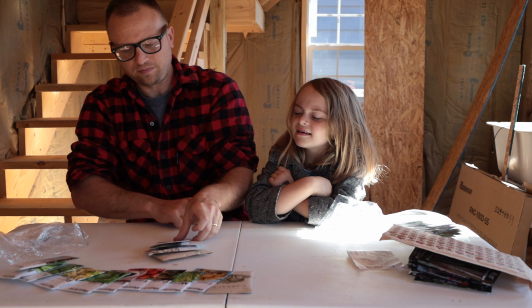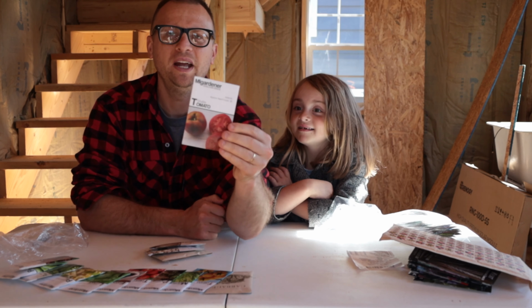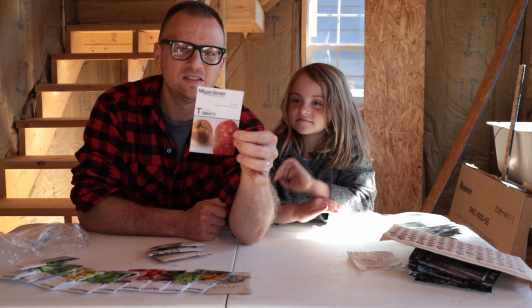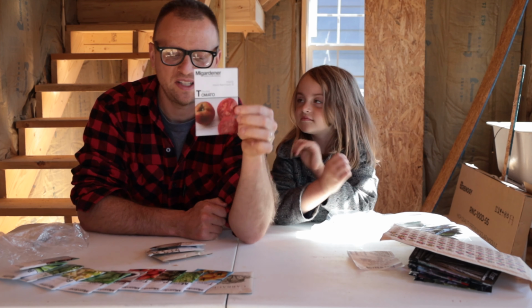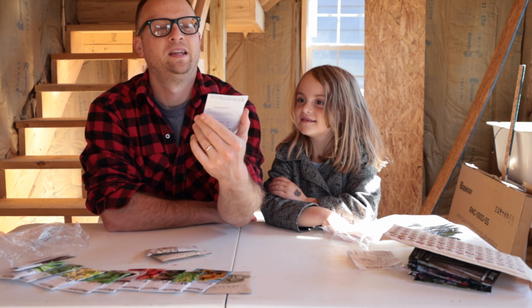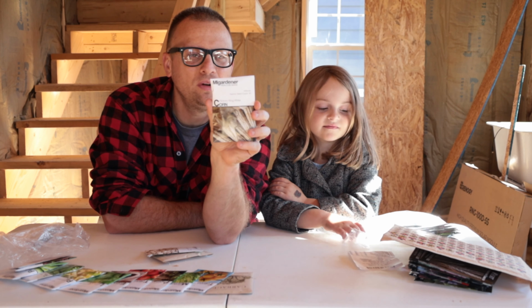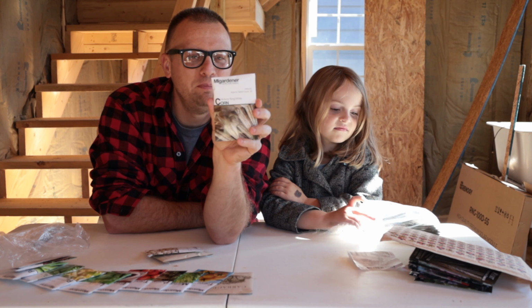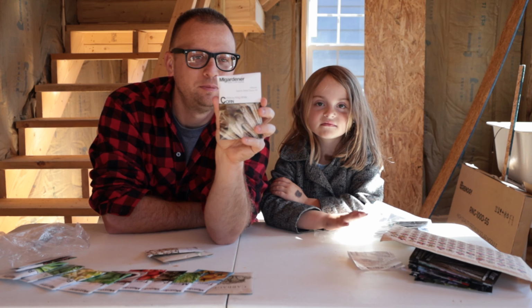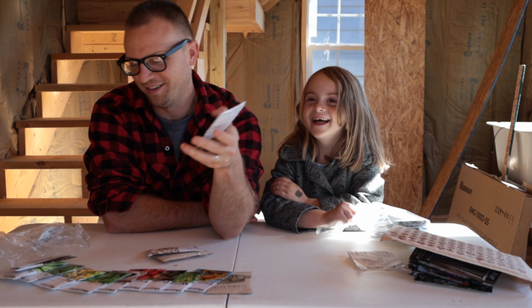Always good. Tomato called Druzba tomato. This is an indeterminate red mini beefsteak. Cool. More corn. Hickory King White corn. This is a dent corn cultivated for roasting and milling. Best known for climates south of Pennsylvania. Well, I'm in Pennsylvania. Maybe we can still try to grow it.